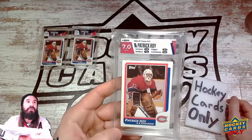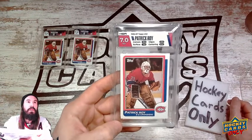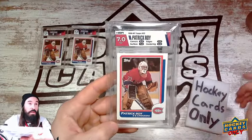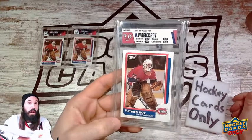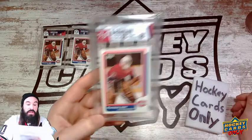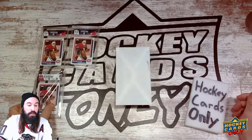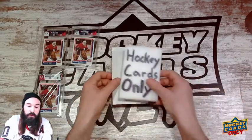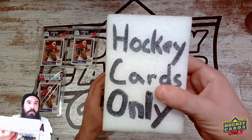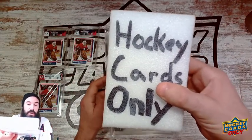And this one I chose to get the different, I don't know what you call this, the different label. And I think it turned out pretty good. It matches that card nice. Now this was the seven, okay? So still pretty freaking close to that 7.5. And I think this might be our last Patrick Waugh.